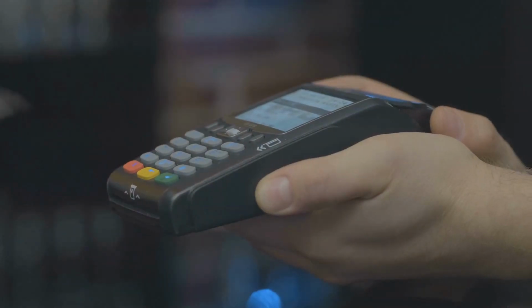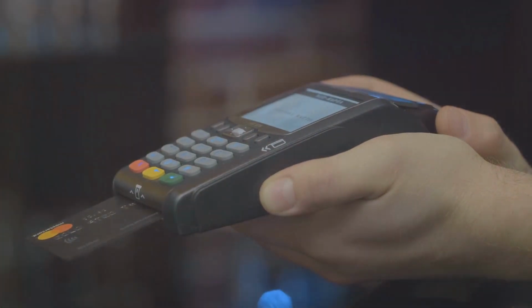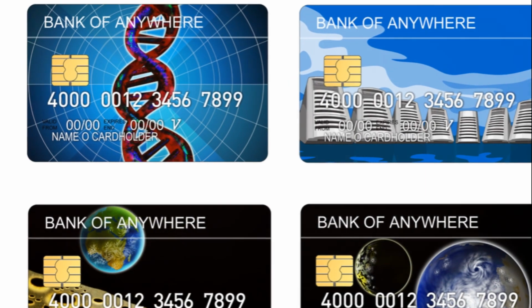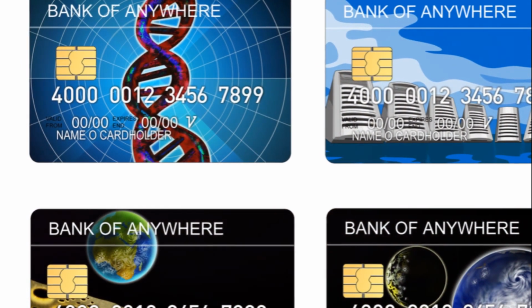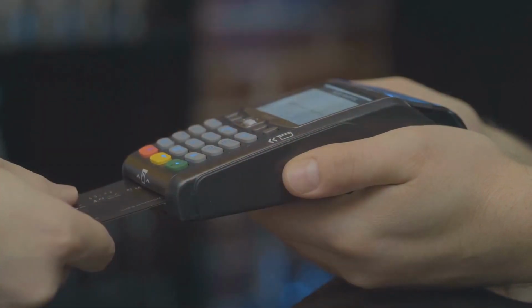Next up are cash advances. These are essentially short-term loans that you've taken from your credit card account. Perhaps you needed cash in a pinch and decided to use your credit card at an ATM. Be aware though, cash advances often come with hefty fees and high interest rates, so they should be used sparingly.